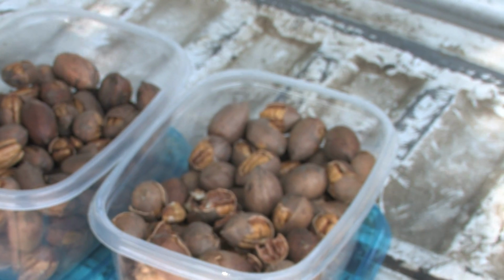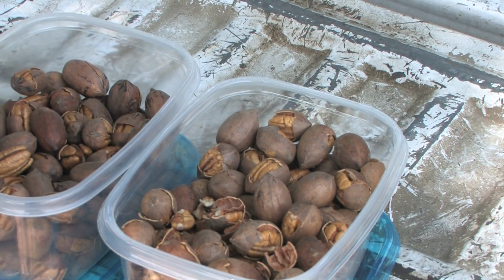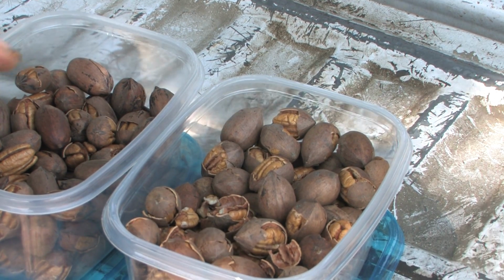cooked. Pecans, when they're processed, have to be sterilized before they're cracked. It's an FDA regulation. And there's several ways legally that shellers can sterilize nuts: steam, hot water, or cold water with chlorine. Most shellers use hot water because it's the cheapest method.